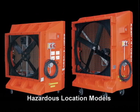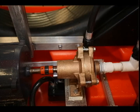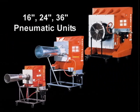Both 48-inch and 36-inch units are available in hazardous location models for areas where flammable materials are known to be airborne. These units are safety orange for high visibility, intrinsically safe, and are rated for Class 1 Division 1 Group C and D. Switches, cords, and motors are sealed to prevent sparking and accidental explosion in highly combustible areas. The pump and all fittings are made of non-sparking brass. A 50-foot cord is standard on hazardous units. This allows the unit to be stationed 50 feet away from the electrical source for safety. Pneumatic models are an effective portable evaporative cooling system for special applications where high-volume airflow or ducting is needed.